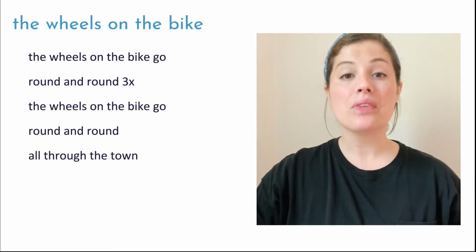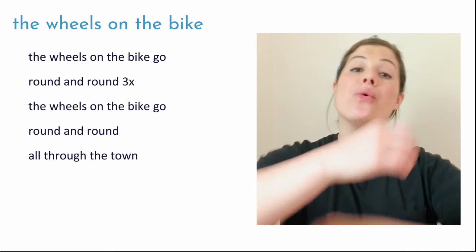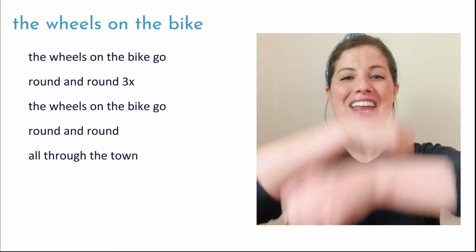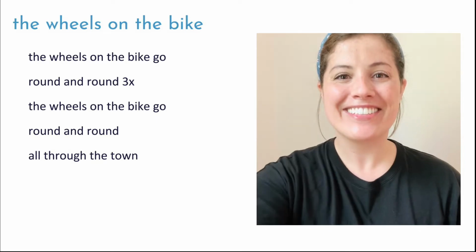Round and round. The wheels on the bike go round and round, round and round, the wheels on the bike go round and round, all through the town.